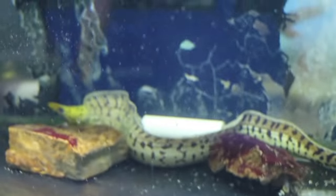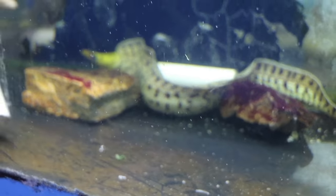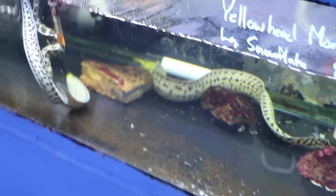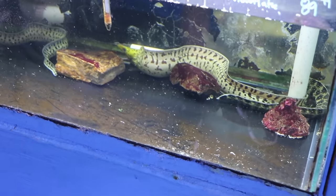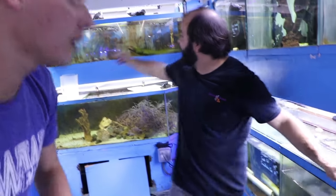Here we got a few eels. A few? That's so cool. A few. These are moray eels, various kinds. We have goldhead morays like him there, a little small goldhead there, and a couple of snowflakes. Whoa, they look like snakes. Can they bite you? Oh, yes. Can they take your finger off? At this size, I wouldn't say that, but he definitely could.